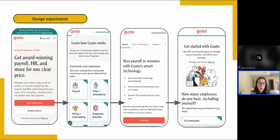So now I am continuing to work on this and want to further evolve this to my ideal state where it's really a personalized journey. But for now, I think this is a great first step to helping people better understand if Gusto is a good fit.